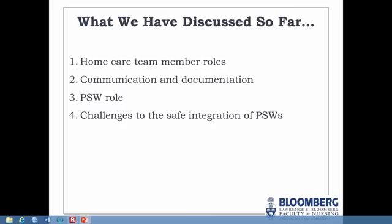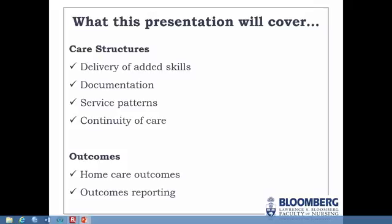So in our first presentation this morning, Erin discussed some of the home care team member roles, some of the issues around communication and documentation, and really looked in depth at the PSW role. She also outlined the skills considered to be core to the PSW role and the added skills, which are transferred to PSWs, and some of the challenges to the safe integration of PSWs in home care. Now in this presentation, I am going to be covering the delivery of added skills, looking at some of the structures, documentation, service patterns, and continuity of care, and then I'm going to be providing some of the details of the outcome event rates and review some outcome reportings information.